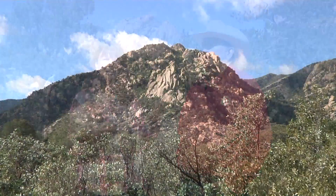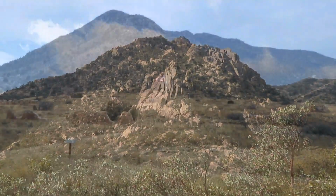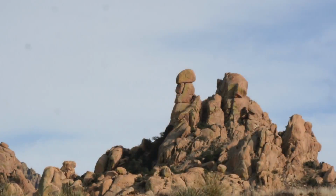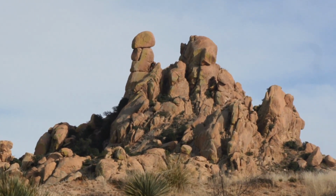Just rode to the top of the Cochise Stronghold. What do you think? It's just incredible. I've never been in the desert before riding, and you just pictured the desert as not being attractive at all. It has such incredible beauty. Absolutely gorgeous. Doesn't matter where you go in the country, you find beauty. And this is definitely a treasure.